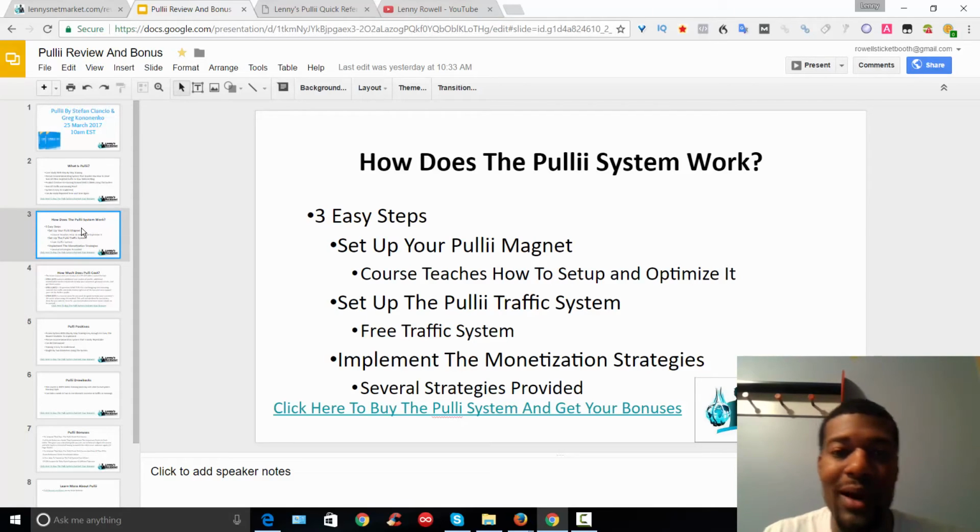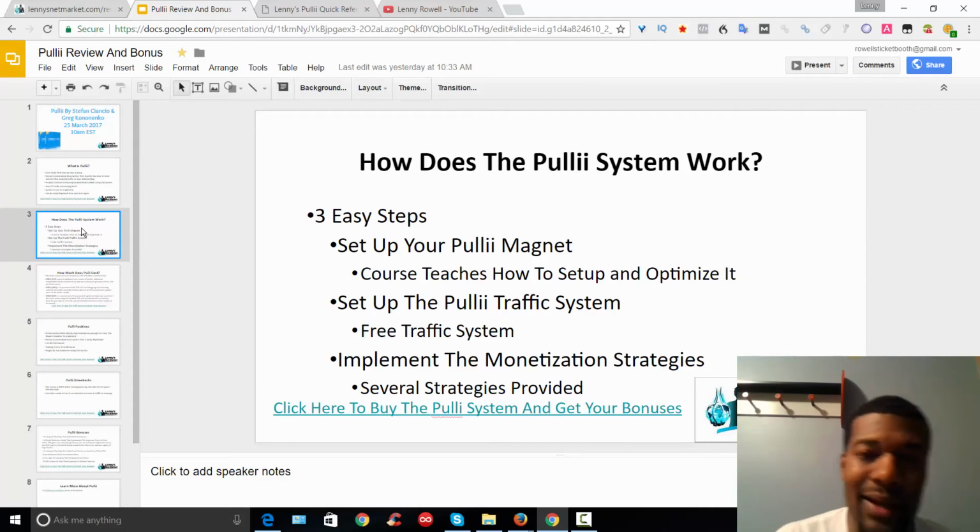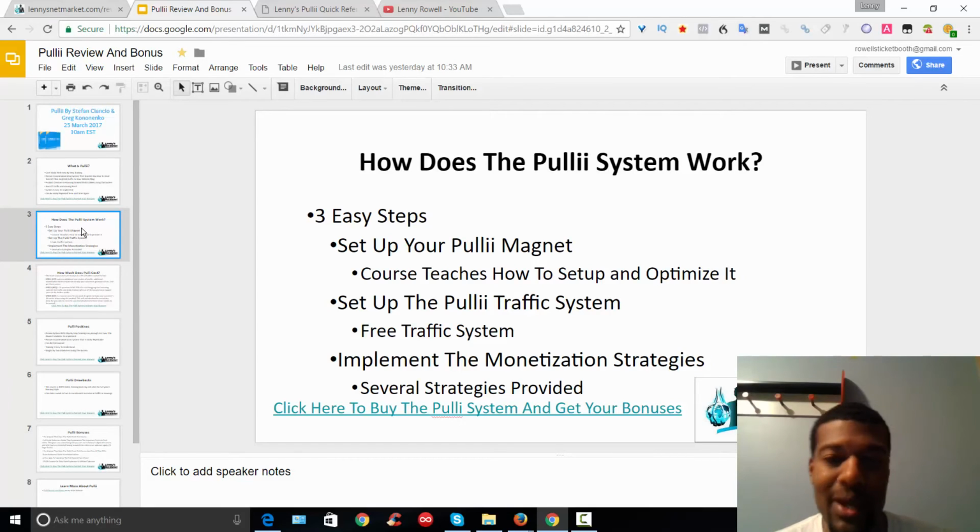So how does the system work? I don't want to give it away, so I'm just going to try to be general and tell you it's a 3-step system. First, you set up your Pullii magnet. A Pullii magnet is a website. That's going to be a WordPress website that you set up according to how they teach you.